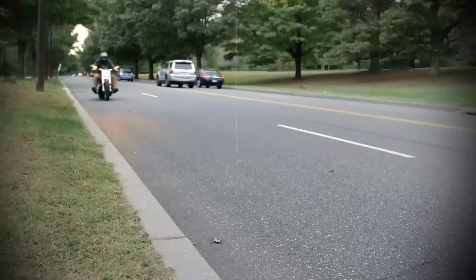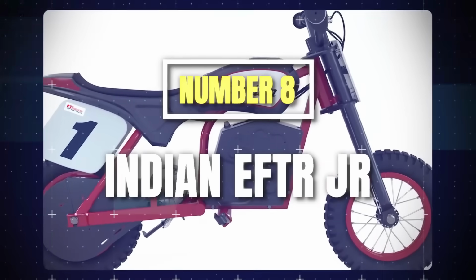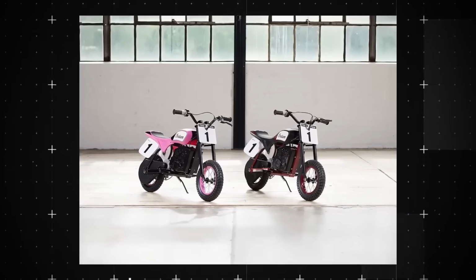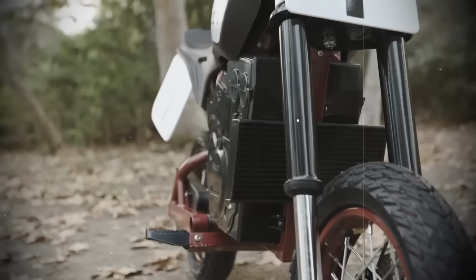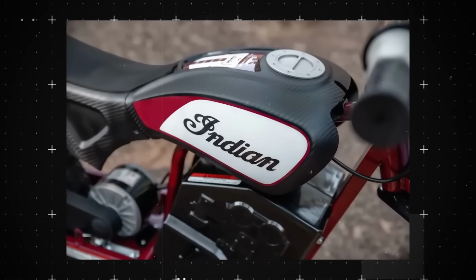But if you think the VRod is an expensive mistake, our next entry proves that even toy motorcycles can cost real motorcycle money. Prepare to meet the world's most overpriced embarrassment. We have the Indian EFTR Jr, a bike that proves you can indeed pay too much for a toy. Nothing says "I make poor financial decisions" quite like spending $950 on an electric dirt bike designed for children but marketed to adults with more money than sense.